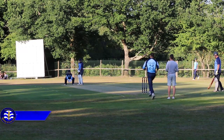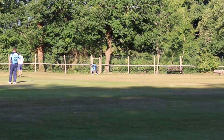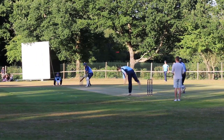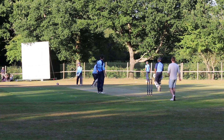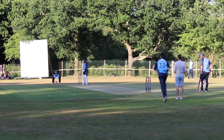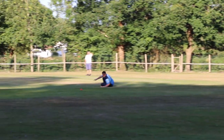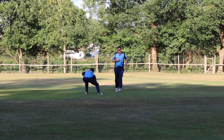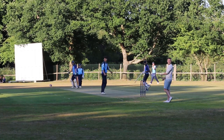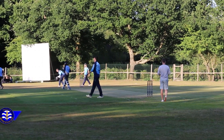Okay, new batsman in is Aryan Patel. Squeeze away for one. Oof, that's got through everyone. How it's managed that. Massive six there from Rossi. Lovely shot to finish the innings.